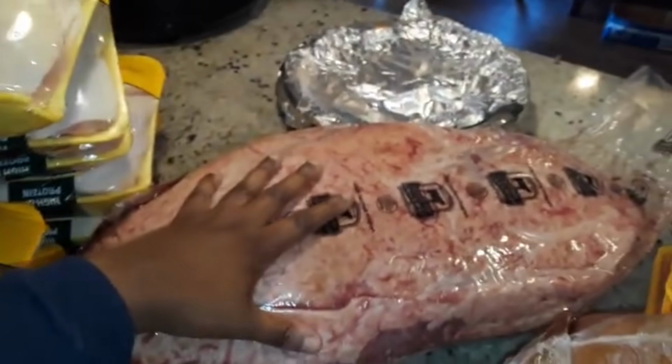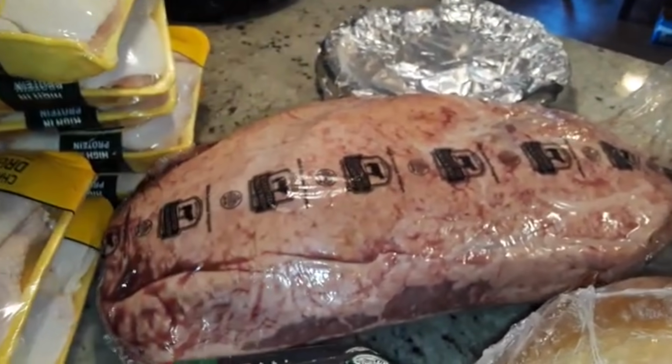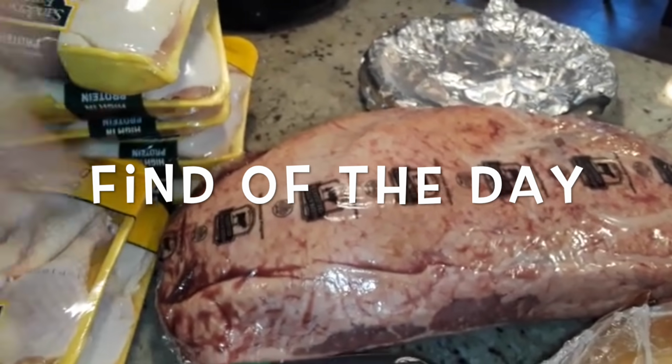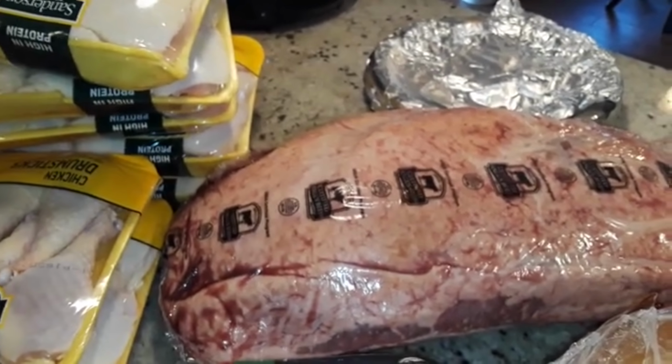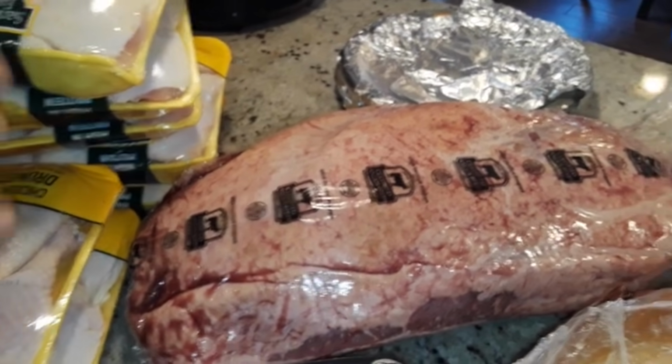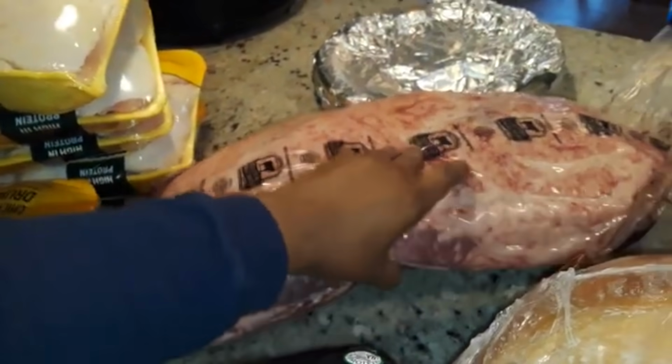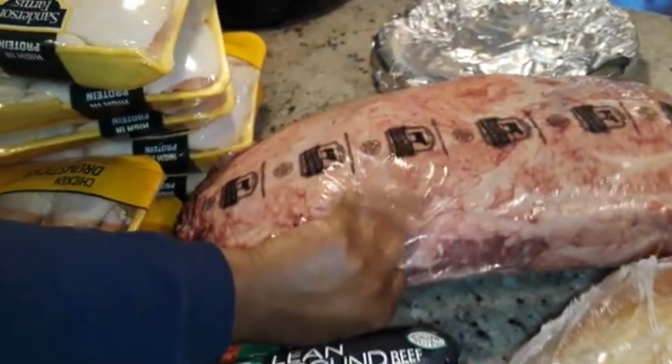Cool. Okay. So brisket, y'all. How awesome. This is probably our find of the day. Y'all always laugh at Babe when he gets excited. Y'all should have seen him today. I wish I had my camera on. He was so freaking excited for this. Nice fat cap on there.